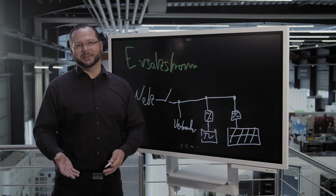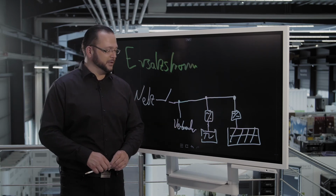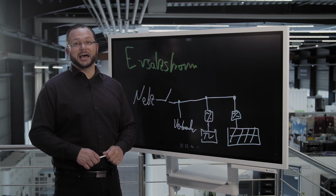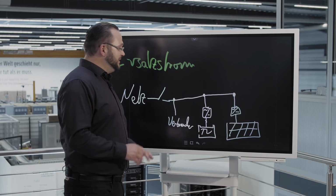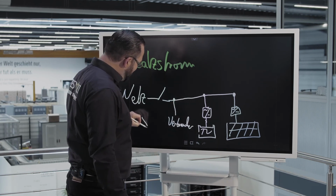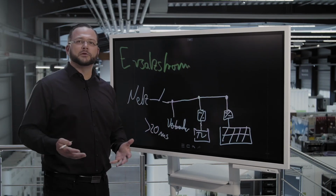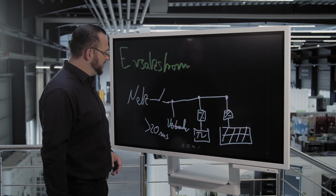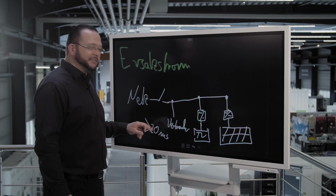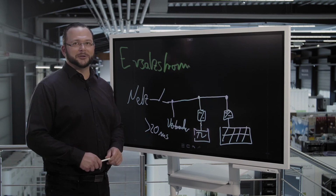Operating costs are lower because I don't have to service the diesel generator. I have a low-maintenance battery storage system and an energy system that continues to provide an alternative way of producing renewable energy. Because of the system setup, this system does definitely need longer than 20 milliseconds. So it can't be classified as a UPS or an emergency power system. That's very important, but the consumers that are connected behind it should of course also be able to deal with it. We would discuss that as a part of individual project planning.